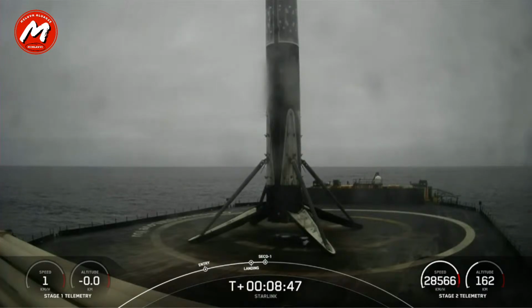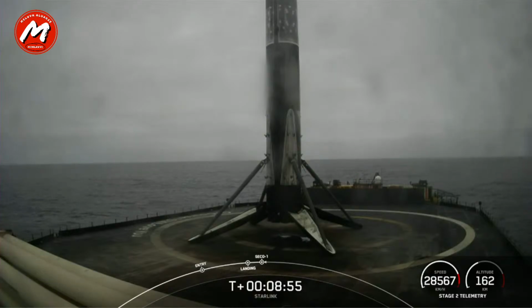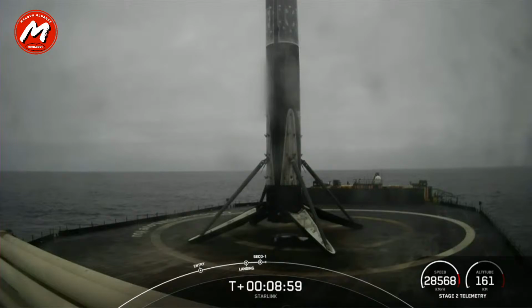MVAC shut down. And if you heard those callouts, we also had successful SECO-1. And we're currently awaiting nominal orbit insertion. And there's that callout for nominal orbital insertion.